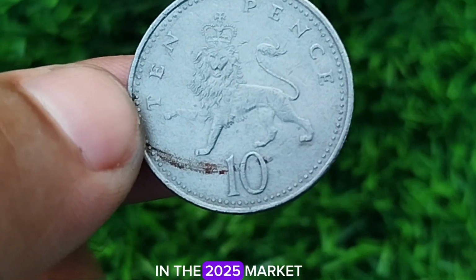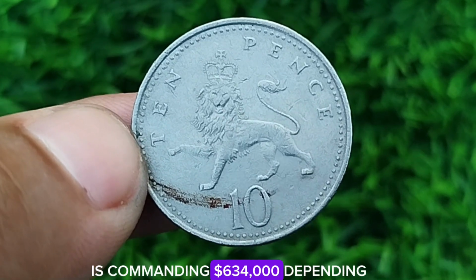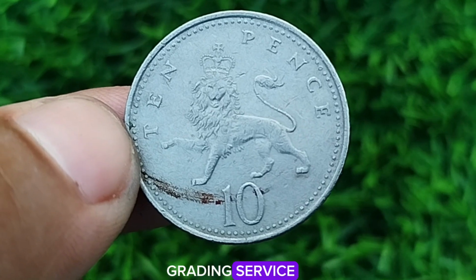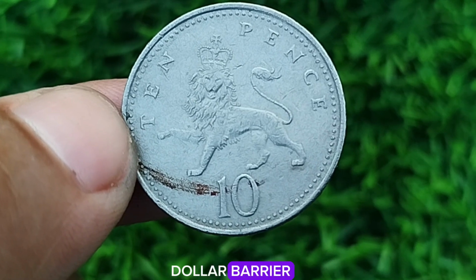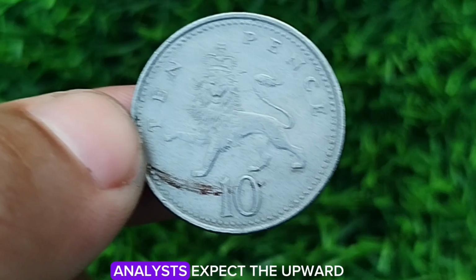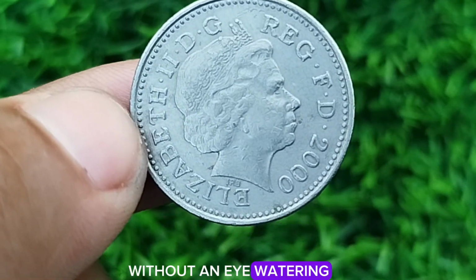In the 2025 market, a well-preserved 2010 new pence in fine circulated condition is commanding $634,000 depending on eye appeal and any subtle toning enhancements. Coins certified by a leading grading service or exhibiting attractive rainbow hues have broken the $150 barrier at recent online auctions. As media coverage of rising UK decimal prices continues, analysts expect the upward trajectory to hold, making this coin an exciting play for anyone seeking growth potential without an eye-watering entry cost.